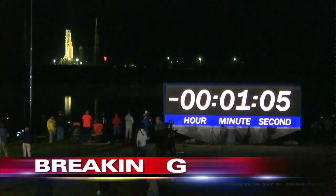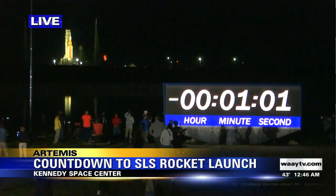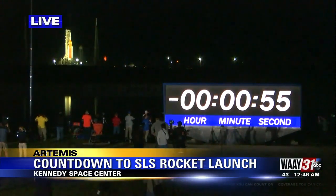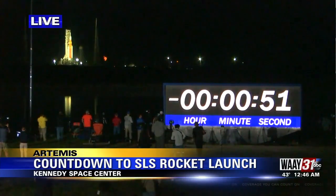And we're breaking into programming tonight for this historic moment at Kennedy Space Center in Florida as we take a live look at Launch Pad 39B. The launch window for the Mega Moon rocket is open. We are T-minus 1 minute and counting from launch.